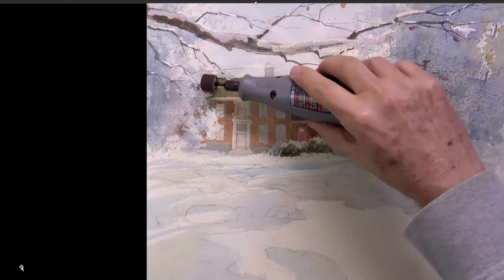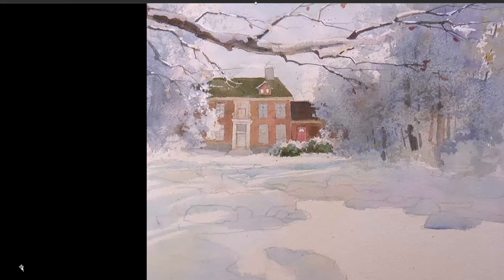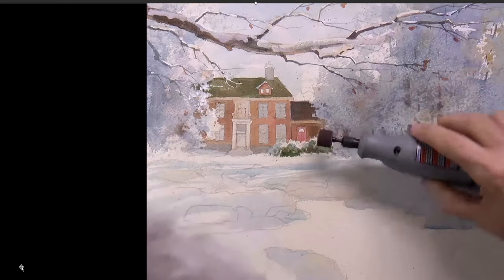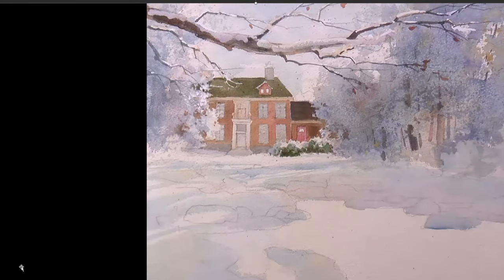I remember this course. We were all holding our breath. We thought for sure you were going to go through the paper. And it breaks up the paint nicely. Don't overdo it, though, because... That's true.